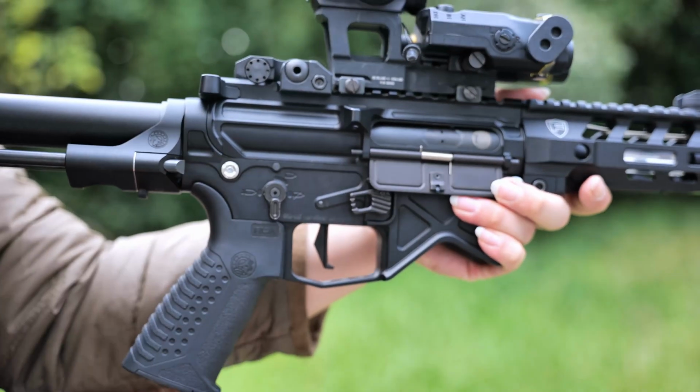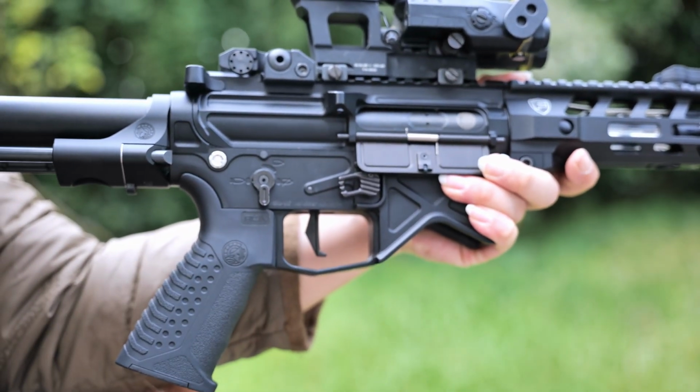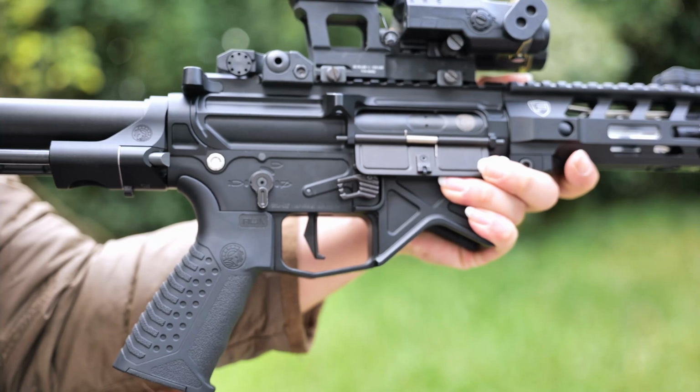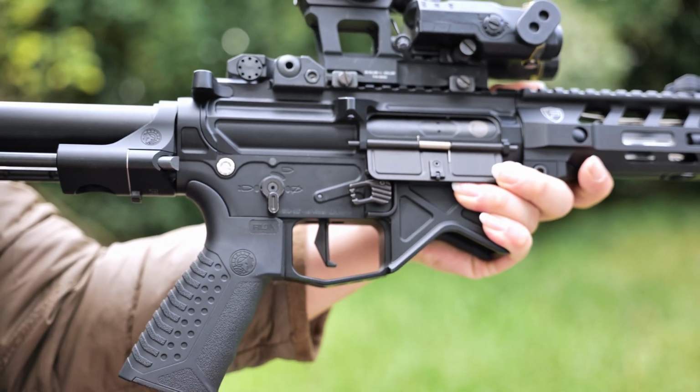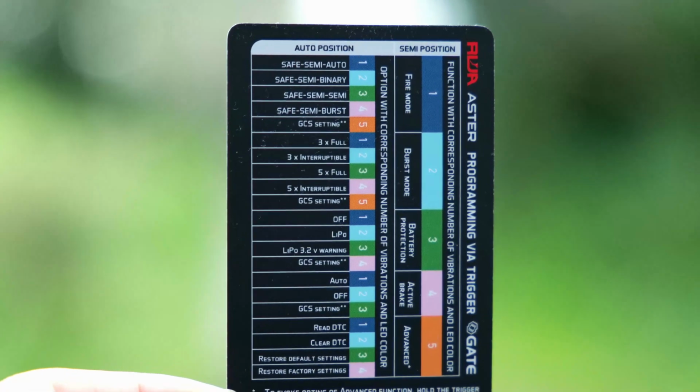And while you're in semi, you're actually on the function mode. So if it beeps once, it's on function 1. If it beeps twice, it's function 2, and you can see the color code based on the card itself.